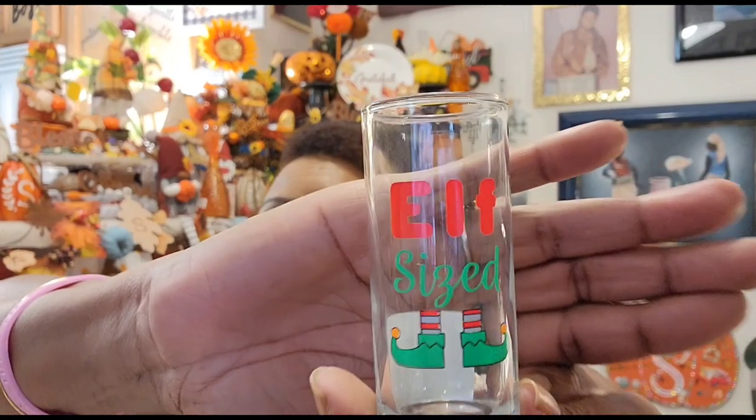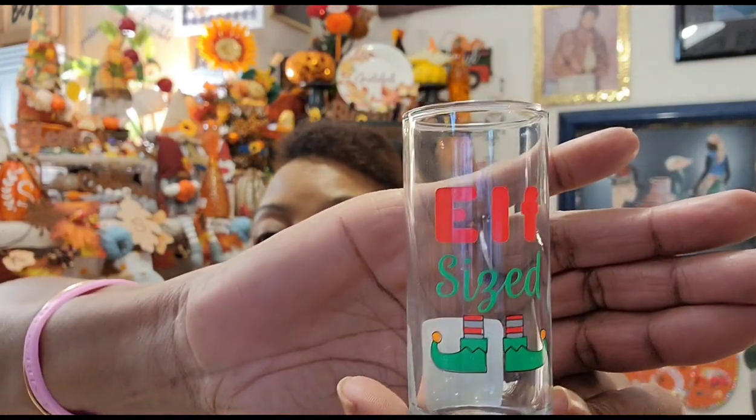And then I found these cute little shot glasses. I'm just gonna use them for decoration. Y'all know I don't drink, and I'd be asleep in a minute if I took a drink. But this one is so cute. This one says elf sized, and it's by Chris Starr. And it doesn't say how to clean them. I would just probably hand wash them, but this one looks like this. And it just says elf size with the feet. I did see some glasses on someone else's haul, but I didn't see them in any of my stores.